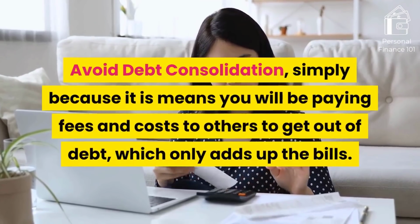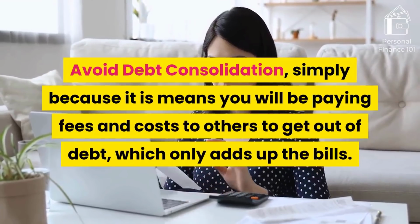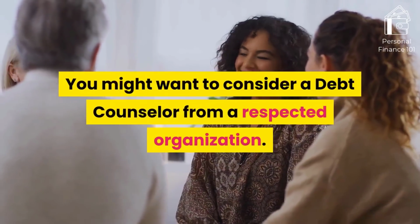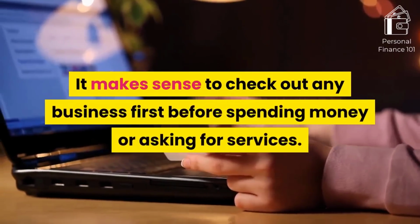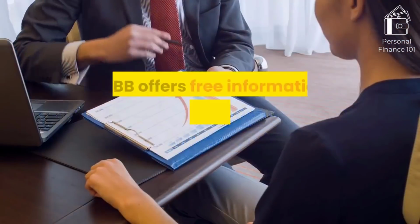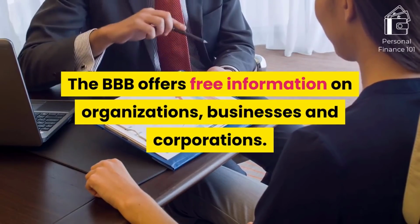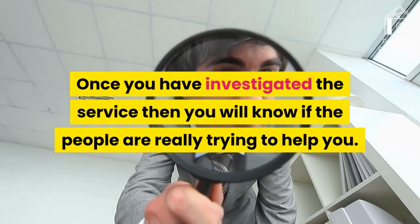Avoid debt consolidation, simply because it means you will be paying fees and costs to others to get out of debt, which only adds up the bills. You might want to consider a debt counselor from a respected organization. It makes sense to check out any business first before spending money or asking for services. The BBB offers free information on organizations, businesses and corporations. Once you have investigated the service, then you will know if the people are really trying to help you.